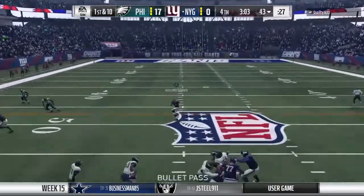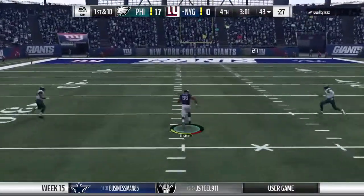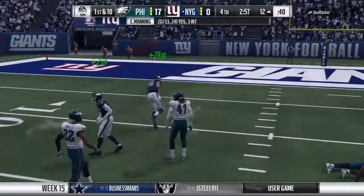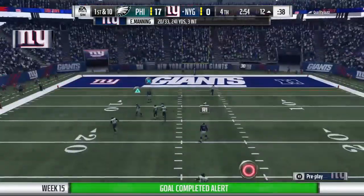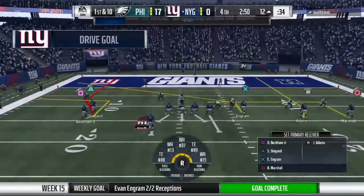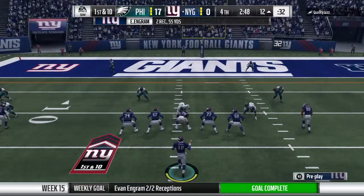On first and 10, here's Manning. Over the middle, he's got his tight end Ingram. And he is taken down deep in Philadelphia territory. A big play there for the Giants. 45 yards.